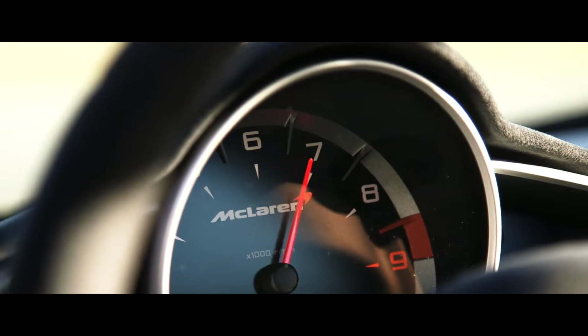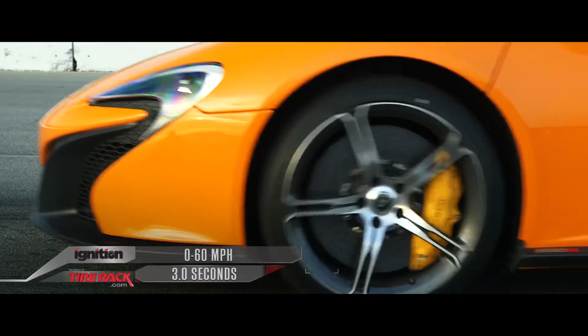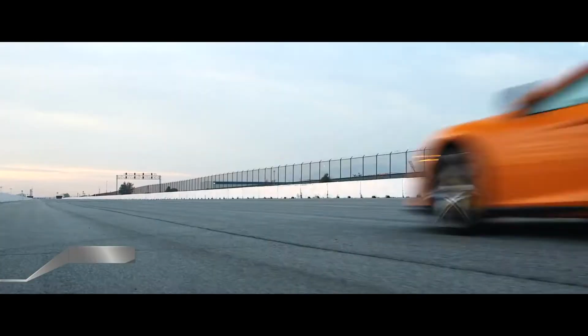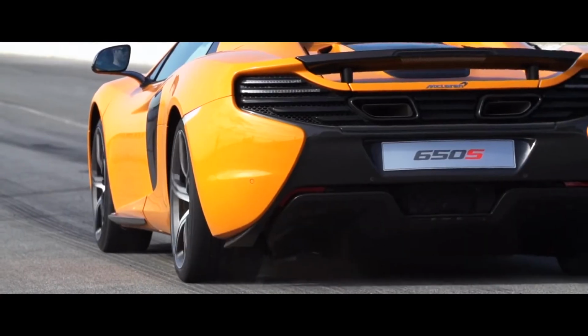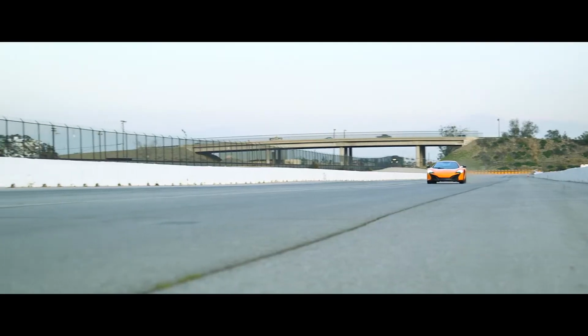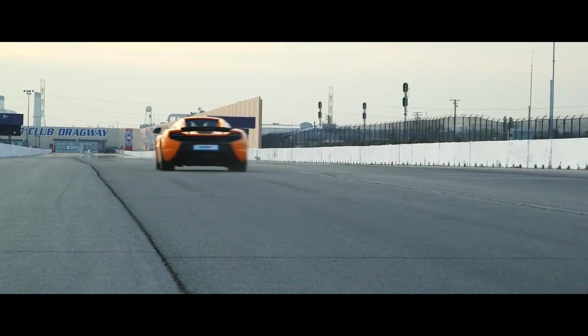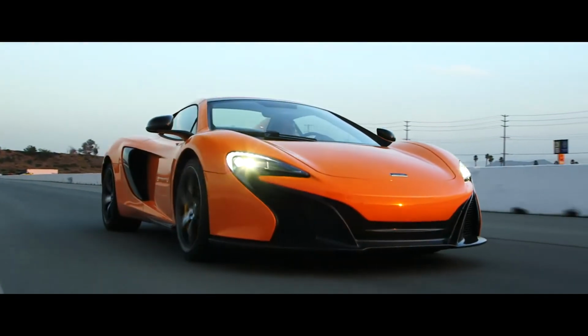Press the launch button, wait 2 seconds for boost to build, and then the 650S launches hard. Passing the quarter mile in 10.7 seconds at 134 miles an hour, it's nearly half a second faster than the 12C, and it falls into the select group of production cars that can run in the tens off the factory showroom floor. Braking was good, but less impressive.